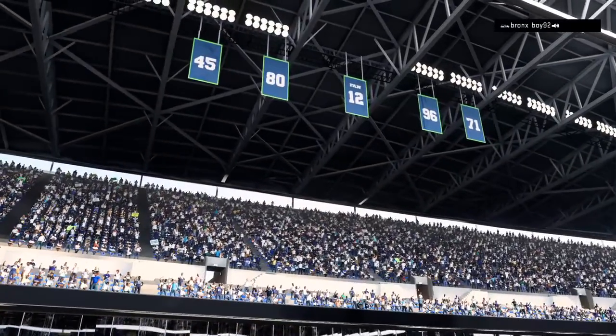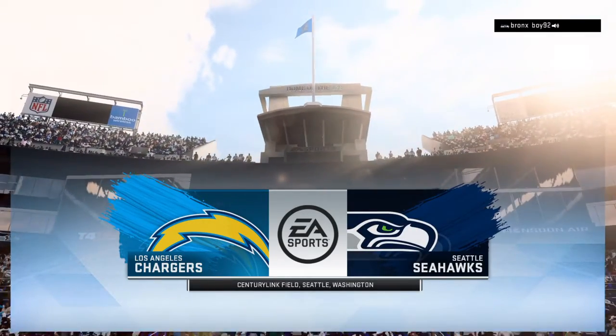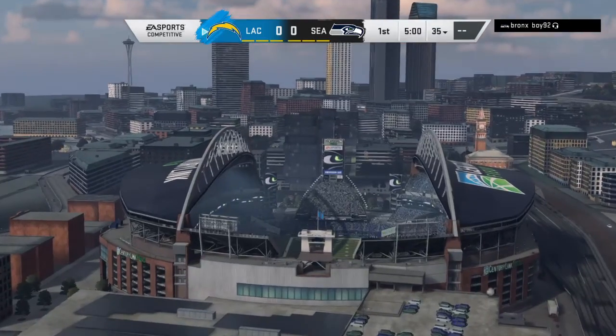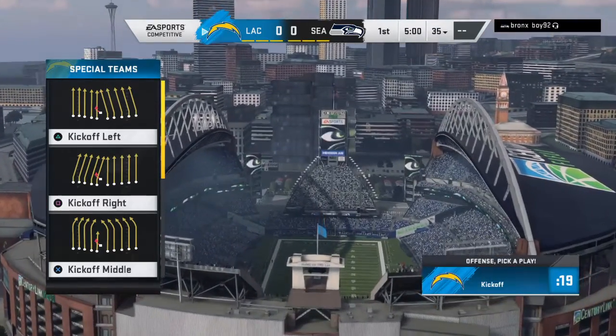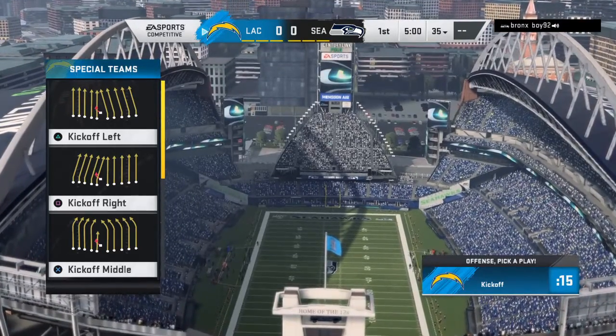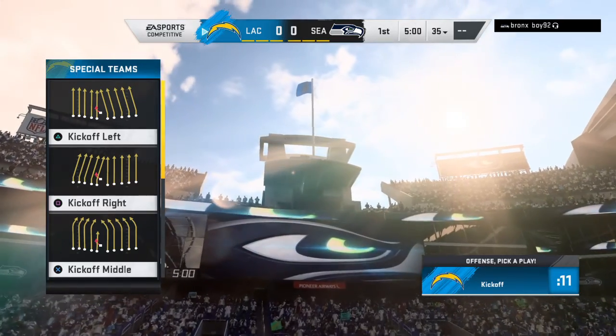This is the NFL on EA Sports, and we are in the Pacific Northwest at CenturyLink Field in Seattle, Washington. This crowd, as we've come to expect in recent years, as loud as any in the NFL, and they get even louder when their Seahawks are introduced. We're ready for football as the Seahawks get set to do battle with the Los Angeles Chargers.